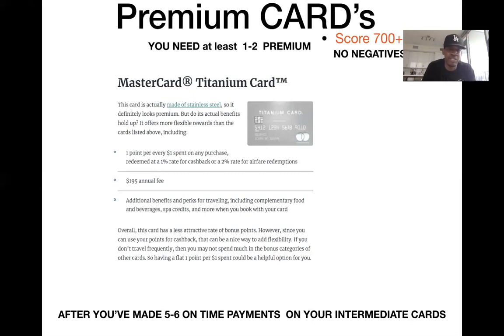All right, the next card is the MasterCard Titanium card. That's another premium card. You should have a few premium cards. All right, so the Titanium card, you get 1 point for every dollar spent. You get 1% rate cash back, or a 2% rate for airfare redemptions. It is the $195 annual fee, but those of you that are kind of tight or frugal, as you call it, an annual fee, now that we've gotten to premium cards, is worth it, especially if you use all the benefits. All right, so you have to pay for it, but the annual fee is worth it.